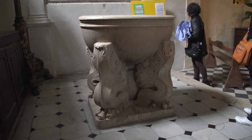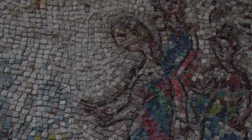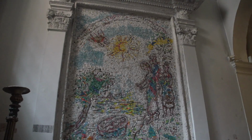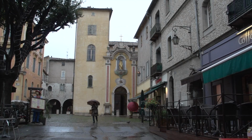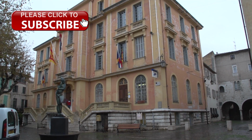Romanesque style. Quite remarkably, for such a small building, they have an original mosaic mural by Marc Chagall, one of the great artists of the 20th century who lived nearby. There's a charming collection of photographs of all the babies that have been baptized here in the cathedral, showing this is still very much an active church. And facing it on the place is the City Hall of Town, the usual pattern forming the main square.